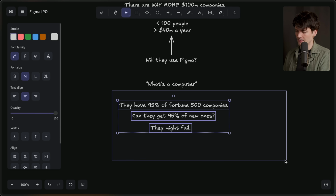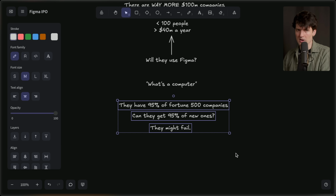But right now they won. There is no question about the current market. Figma won the current market. They have 95% of the highest paying customers. That means they are very attractive as a purchase. This is a stock that I'll probably buy a bunch of when they IPO, because right now they are printing.